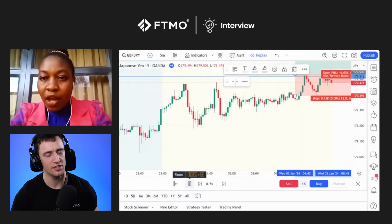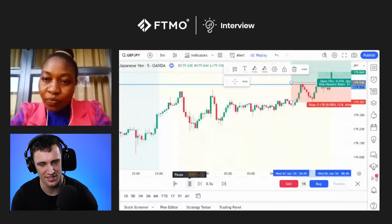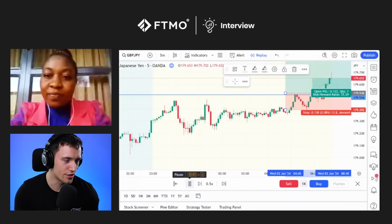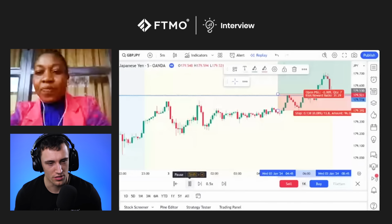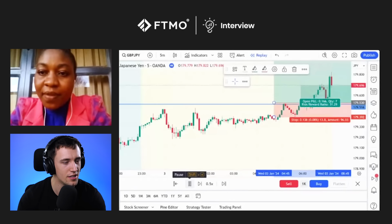Okay, so if I understand it correctly, you partially let the development of the price decide where you're going to set the stop loss. It's not like you would open a trade and say, okay, each trade I'm going to do 15, 20 pips. You're waiting for the price to basically create a level below which you're going to put the stop loss. Exactly. Okay, interesting.